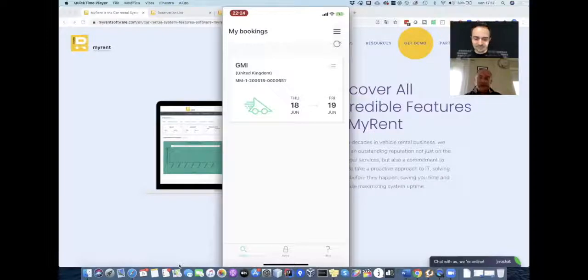I think also it allows you to operate 24/7 because you don't need staff there to do a checkout or check in when they bring it back. And it means there are no additional staff that need to be employed to work with MyRent, because it's all done remotely. Yes, the vehicles still need to be cleaned, but all vehicles need to be cleaned. And then also you have that flexibility.